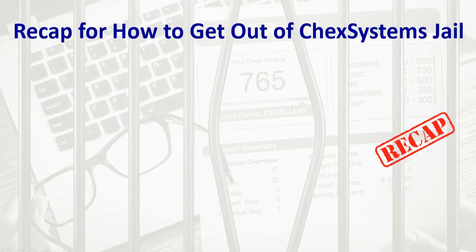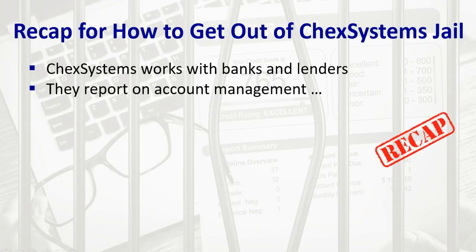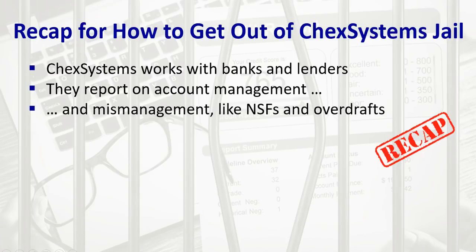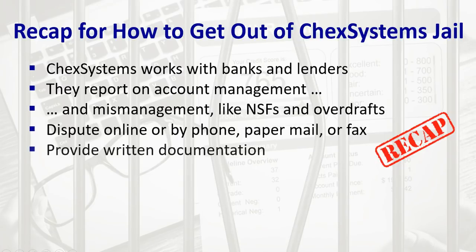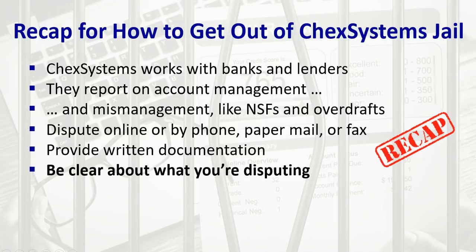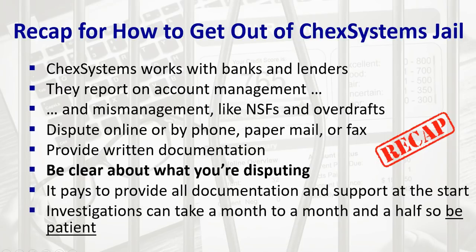Let's recap. ChexSystems works with banks and lenders. They report on account management and mismanagement, like NSFs and overdrafts. You can dispute online or by phone, paper mail, or fax. Make sure to provide written documentation. Be clear about what you're disputing. It pays to provide all documentation and support at the start. Investigations can take a month to a month and a half, so be patient.